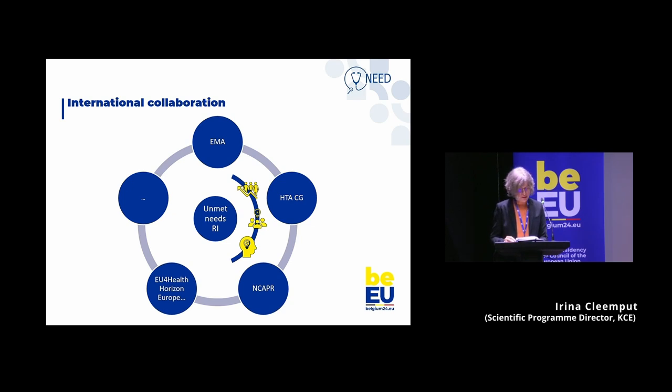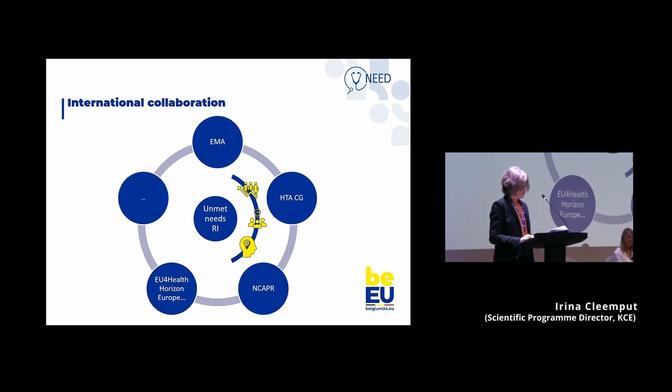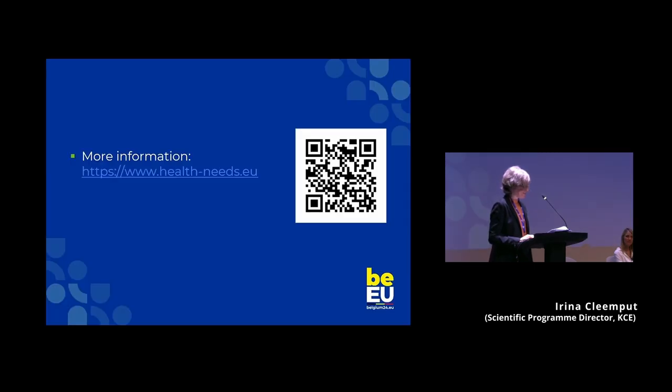International collaboration with decision makers will also be crucial to make sure that the work performed by the research structure is relevant for decision-making processes. So I'm thinking about the European Medicines Agency, the HTA Coordination Group, the NCAPR, but also research funders, patient associations, and stakeholders, because without collaboration and coordination at the EU level, fragmentation of initiatives will continue to exist and markets will not be reshaped in the way that we want them to. So we want them to be patient-centered and needs-oriented. And with that, I would like to close this part of the presentations. Thank you very much.